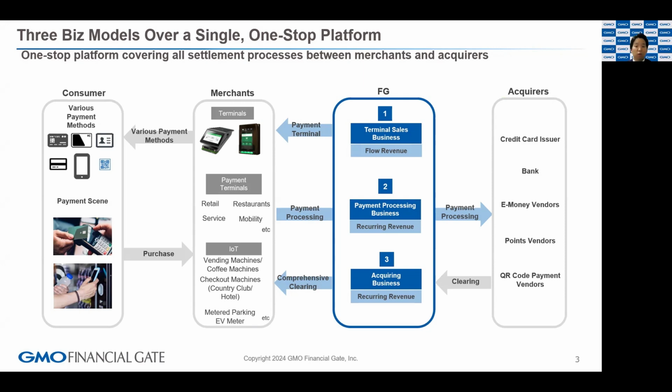Revenue from terminal sales contributes to initial sales, which we look at as flow type revenue. In the payment processing business, we charge processing fees when payments are made through the payment terminals we provide to merchant stores. This will contribute to recurring revenue. In the acquiring business, we focus on small and medium-sized merchants, and after deducting a certain amount of spread revenue from the deposits we receive from payment providers, we provide bulk service back to the merchants.